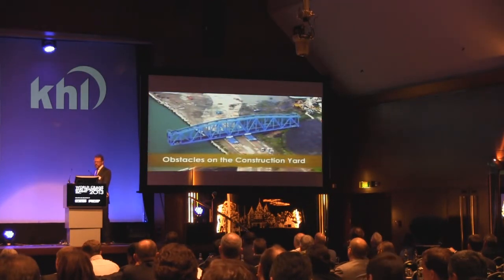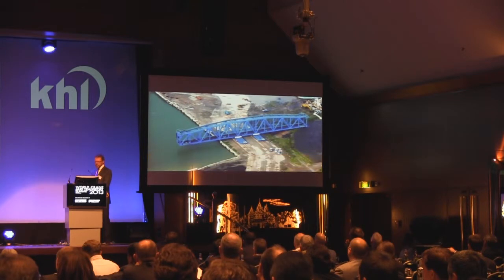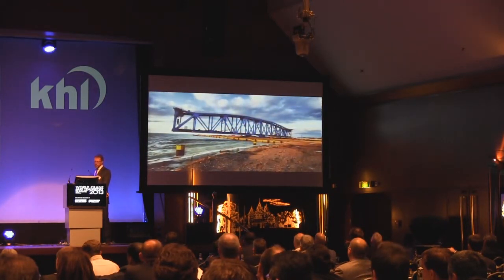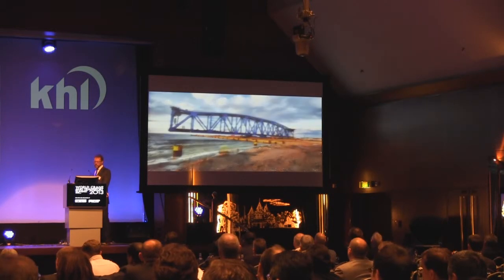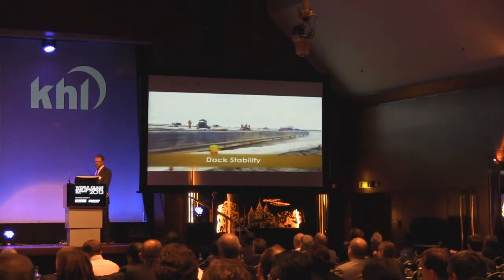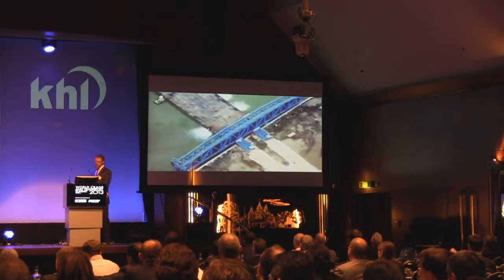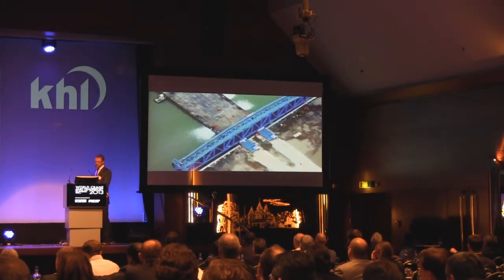Obstacles on the construction yard. In order to get the bridge from the construction site to the dock, Burkhalter crews had to maneuver the bridge around an existing rail bed as well as a bay inlet. Dock stability. While the dock wall was believed to be plenty stable, a 3 million pound load still brings stability concerns with it.